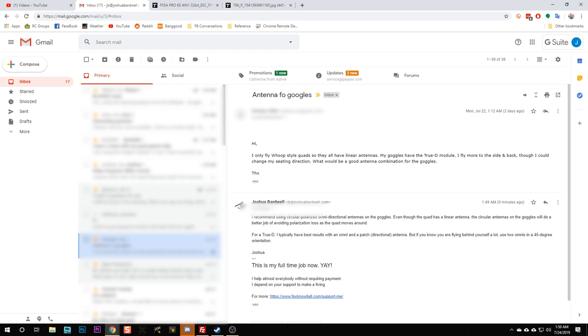Whereas if you have one linear antenna and one circular antenna, then the orientation of the antennas doesn't matter. What I would really recommend is an Omni and a patch antenna, and turn your seat so that you're facing in the direction you're flying so the patch can pick up the quad the best.